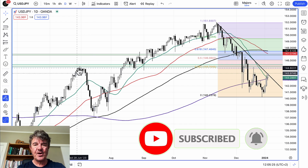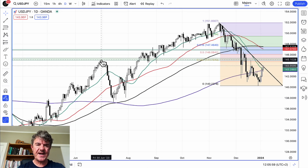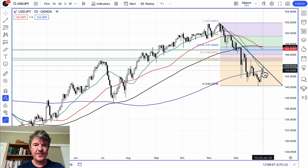We've got resistance above us. Obviously a key swing high to the left here from July. You can imagine if we touched around about that level, 145 or so, and then moved down, we'd have something that looks a little bit like a head and shoulders. But we'll have to wait and see how that goes. We're at the downward trend line now on the daily chart.